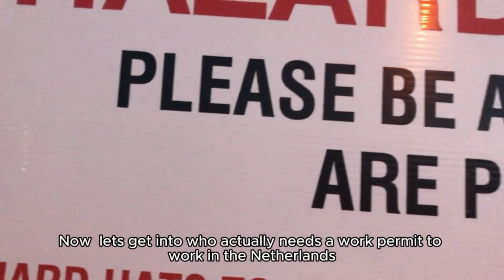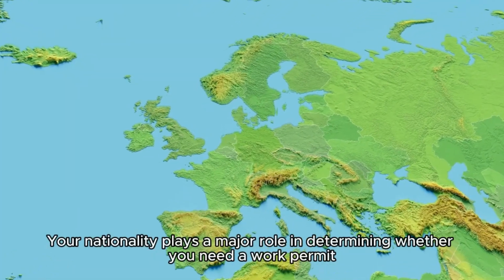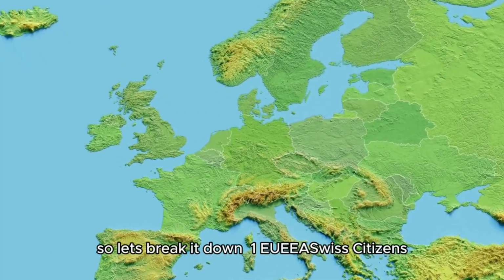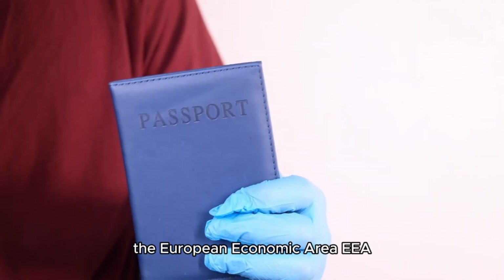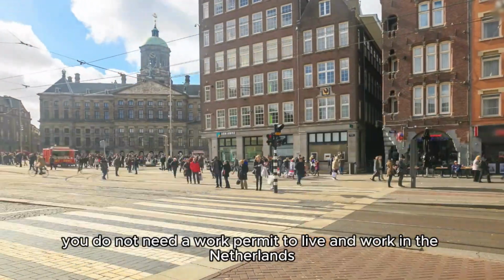Now, let's get into who actually needs a work permit to work in the Netherlands. Your nationality plays a major role in determining whether you need a work permit, so let's break it down. 1. EU, EEA, or Swiss citizens. If you are a citizen of the European Union (EU), the European Economic Area (EEA), or Switzerland, you do not need a work permit to live and work in the Netherlands.